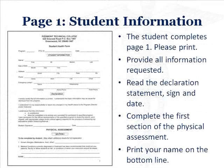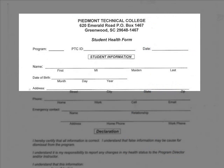The remaining 3 pages are the actual health assessment forms. The first page is to be completed by the student. Please clearly print the requested general student information. Note your program, student ID number, and the date. Print your name, including your maiden name if applicable.